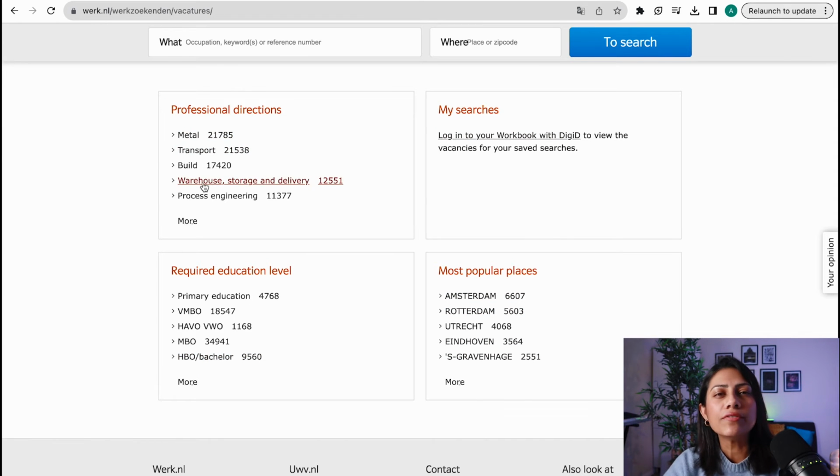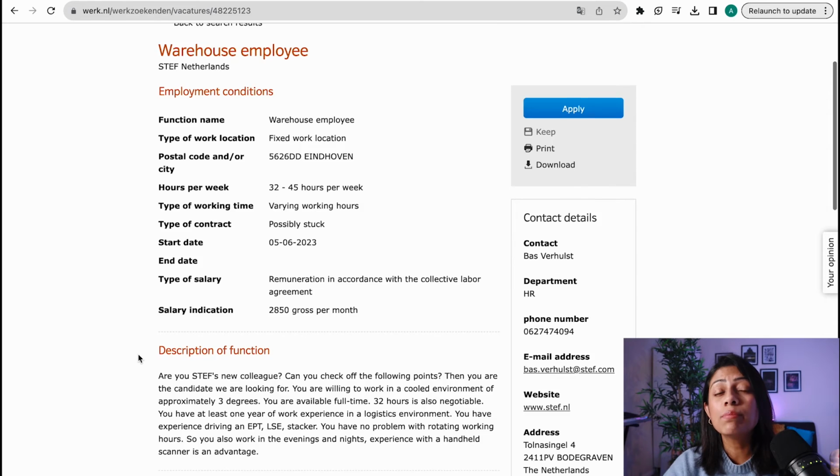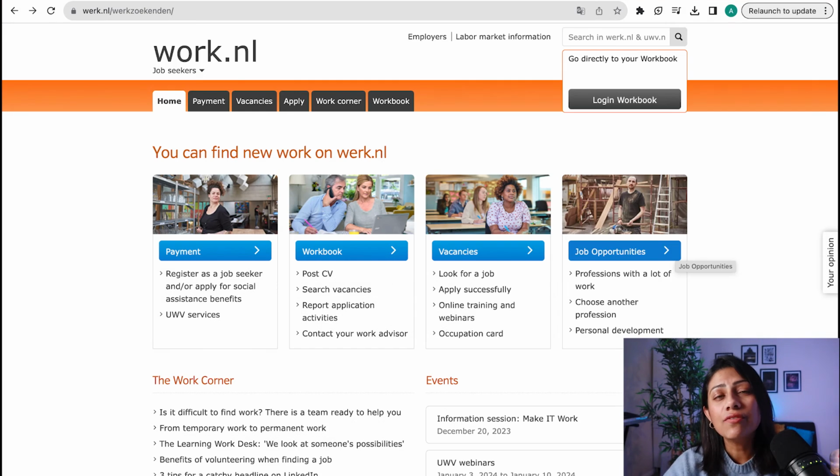Let's pick warehouse and delivery. You can see tons of openings. So let's pick the first one, and it throws up the complete job description. They've also got some really great tips on how you can increase your chances of getting hired, which you can see if you click on job opportunities.